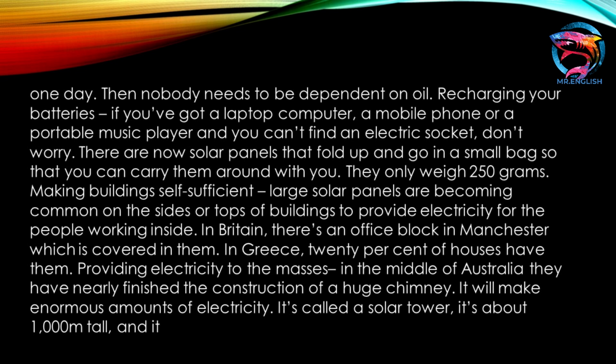Recharging your batteries. If you've got a laptop computer, a mobile phone or a portable music player and you can't find an electric socket, don't worry. There are now solar panels that fold up and go in a small bag so that you can carry them around with you. They only weigh 250 grams.